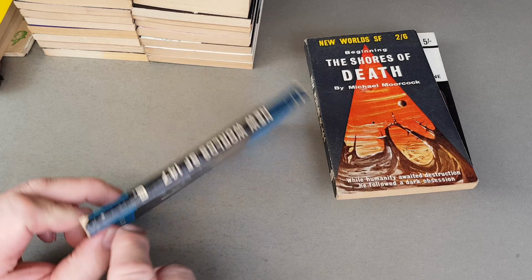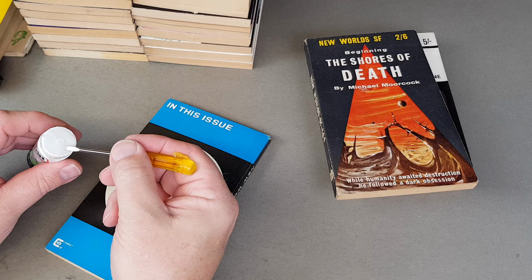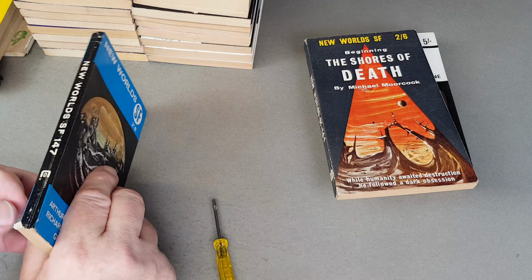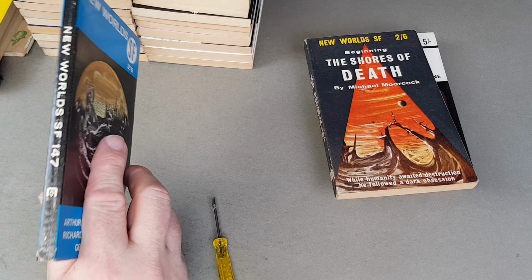And that one actually has a little tiny bop of the spine there, so let's just grab that and get some Pritt Stick on the bottom of that one. Slide it in and get rid of the excess. Hopefully stop that one getting any worse.